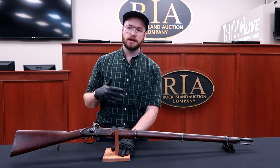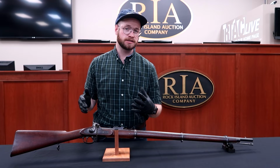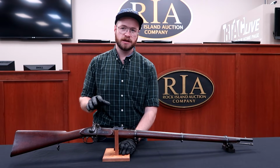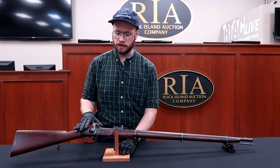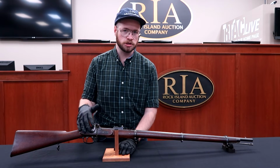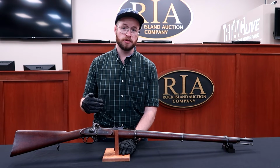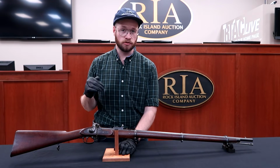Whenever we're looking at late 1850s, really American Civil War era firearms, while they all have their differences, in general they're all very similar when we look at these military rifles. Rather large lock plate, really built to be sent out of the field, used and abused, and be able to take it without affecting accuracy or usability. Really chunky rifle we have here.